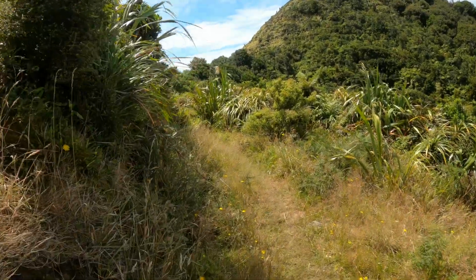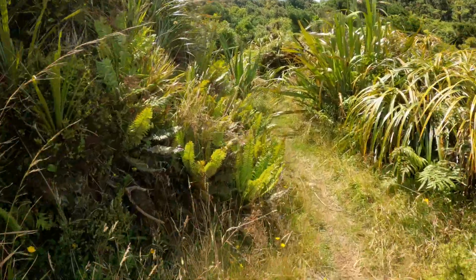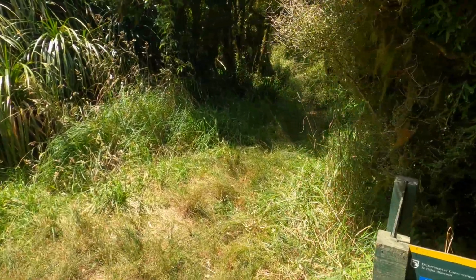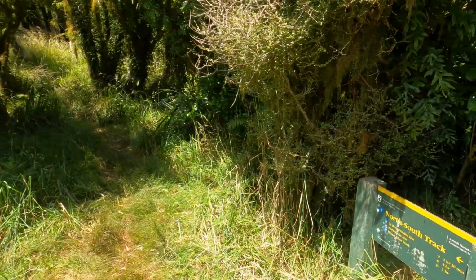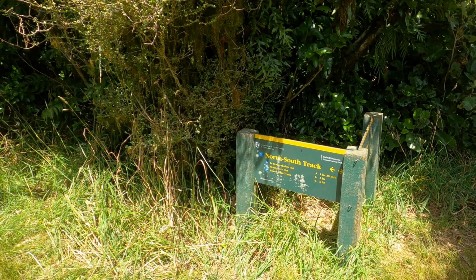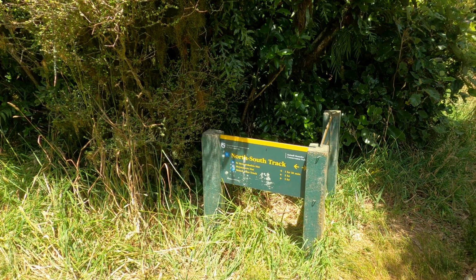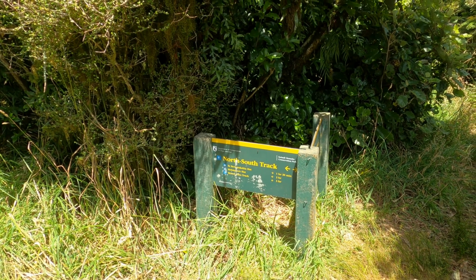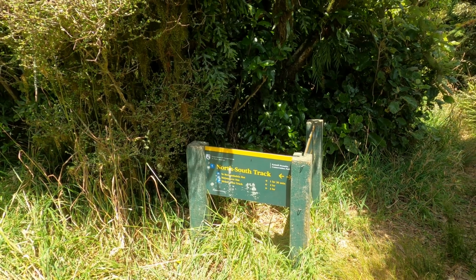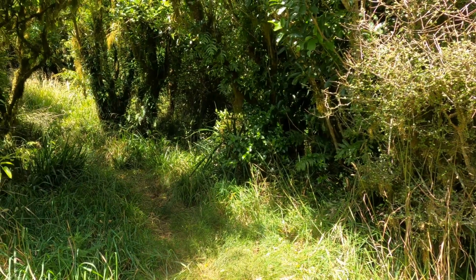I am approaching the saddle just up ahead here, which is where I rejoin the north-south track. I've had a little lunch break, feeling a bit refreshed, so here I go, off onto the north-south track again. 2 hours to Motutapuri Hut. I think probably about 4 hours to get to Thompson's Track, where I think I'll probably camp tonight. So fingers crossed that it goes well this time.